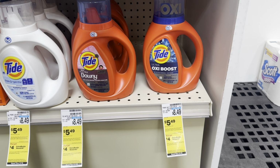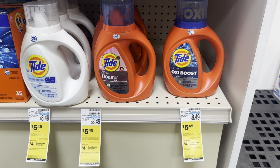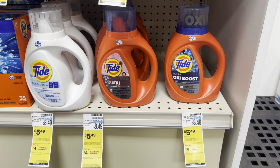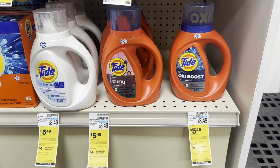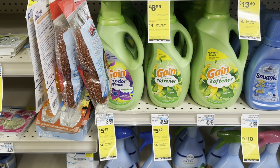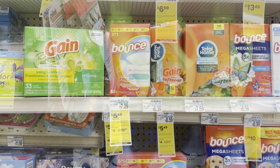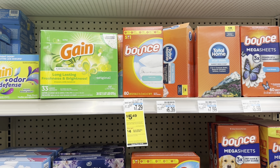In these 2 weeks ad, we don't have the spend 30 get $10 back. What we have is spend 20 get 4 back, but we can still make something work, and I have 2 options for this deal. The first option is to pick up 2 Tide detergents on sale for $5.49 each, and 1 Gain fabric softener on sale for $5.49, and lastly 180 count Bounce dryer sheets on sale for $5.49.